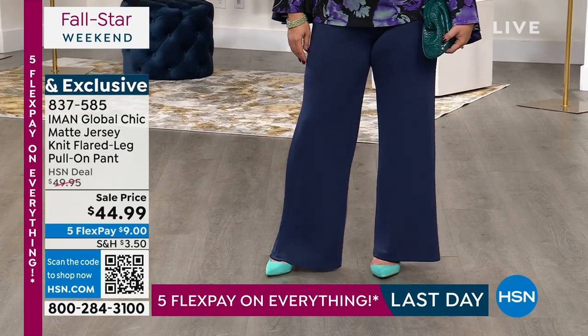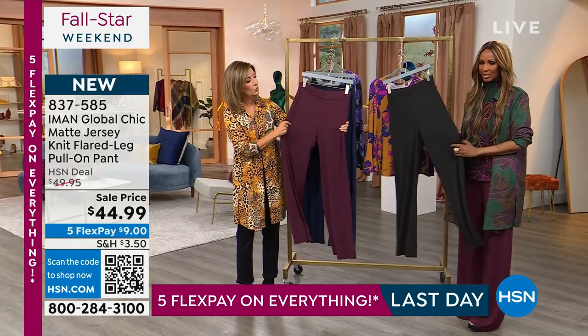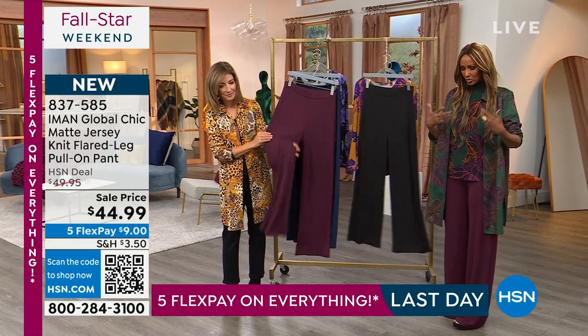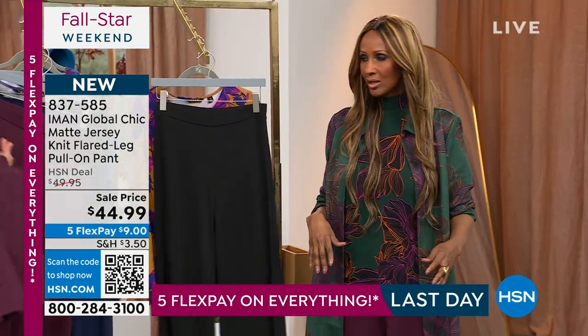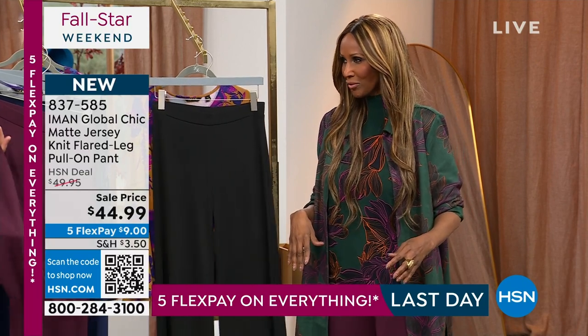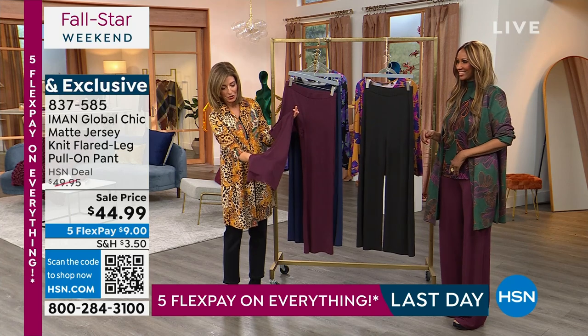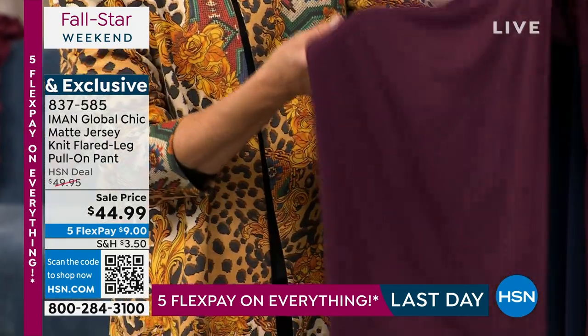They're so amazing, Iman. They are, and these are like liquid silky gold. You put it on and it just falls off, gives you inches and inches of height and long legs. And we will never be as tall as you, Iman. Well, listen, it's the pants. I'm telling you, it's the pants.